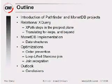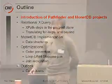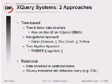Okay. So this is my plan for the morning. First, it's actually a combination of two projects, the MonetDB project and the Pathfinder project. So I'll introduce those first. Pathfinder is a system that can be classified as a relational flavor of XQuery, and I'll explain what that is, relational XQuery. I will give some details on the particularities of the MonetDB implementation, and then I'll go to some of the optimizations that we put into the system and highlight their effect on performance, and finish with conclusions.